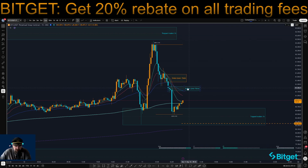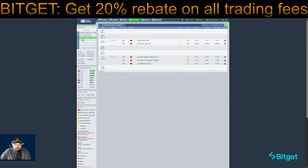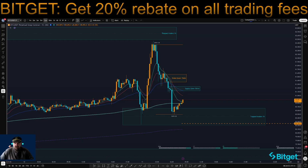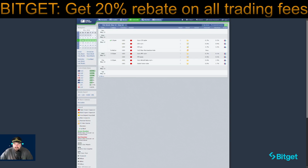I don't do anything until it reaches here, then I'll assess if it comes back to retest. There are no areas I can see where it can come and retest. I just have to see what's going to happen. Also on the Bitcoin chart, I look at the news events. We have Tuesday CPI at 3:30.